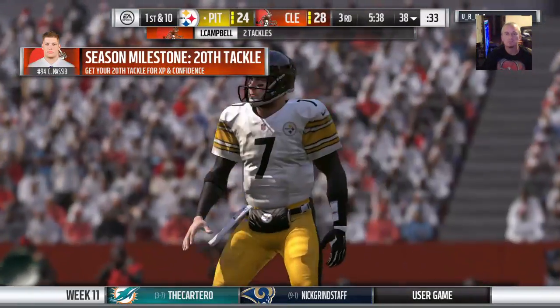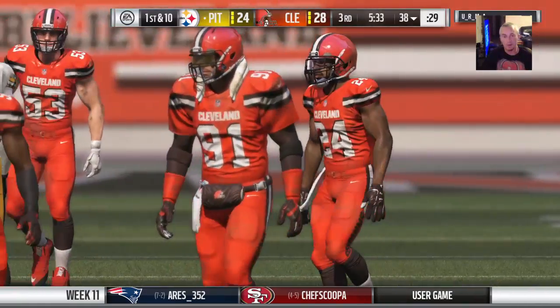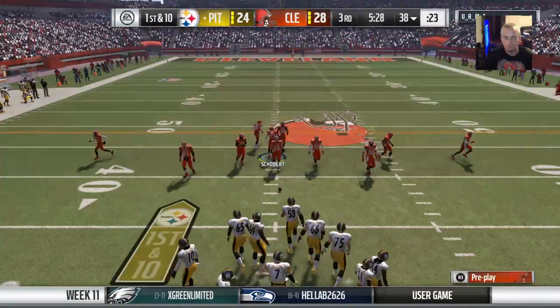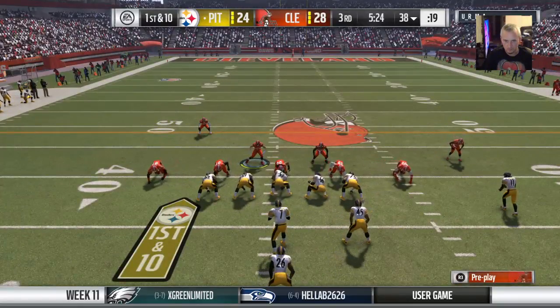So much goes into a successful play, doesn't it? How about that play action there? Freezing the defense. We got nobody who can cover on D. Bring the tight end free downfield for the completion. They'll come out in the pistol.